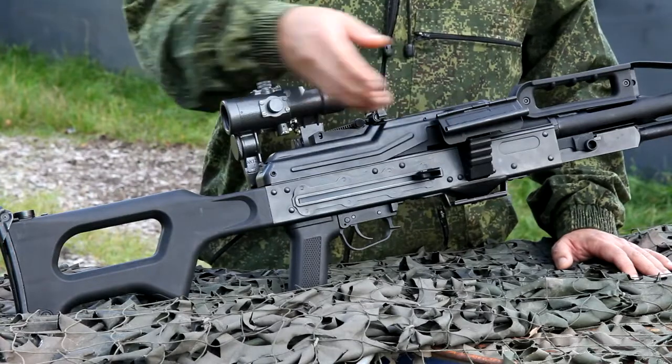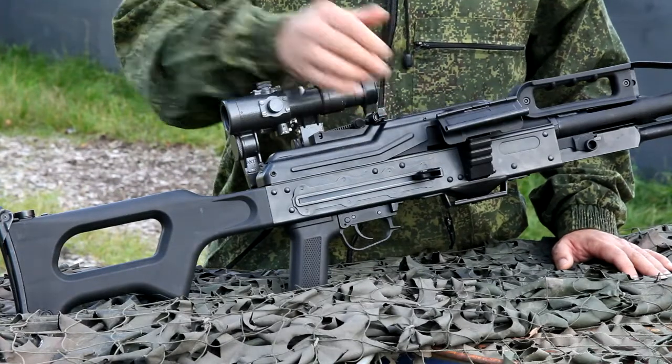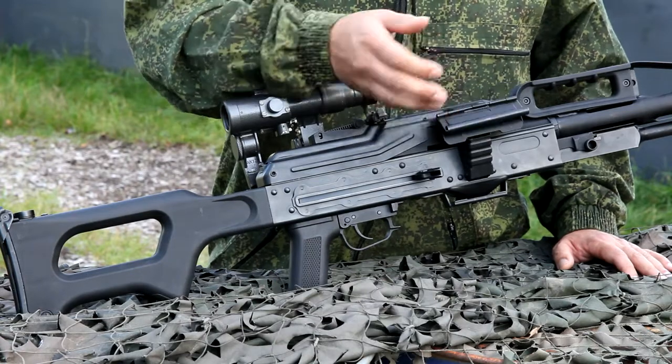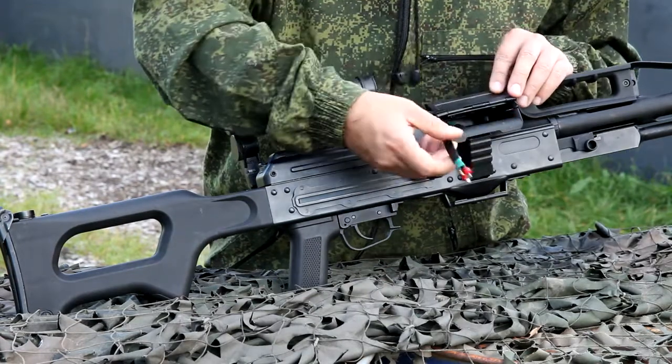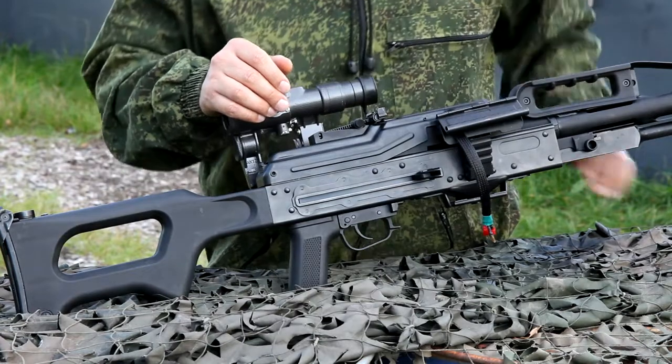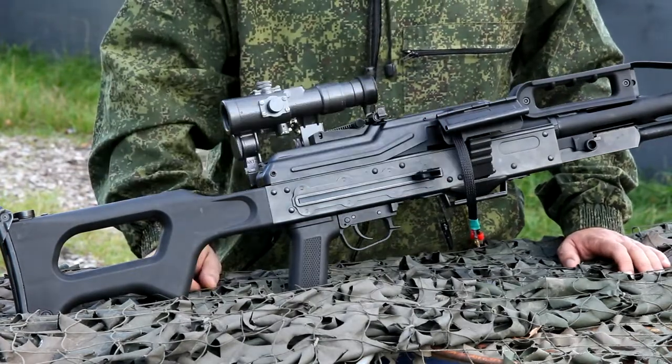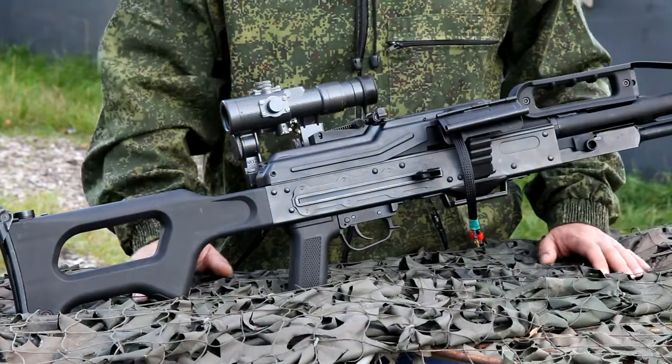Second element here is what resembles the opening for the fitting belt on the firearm. Underneath here you have the wires. These wires are going to the box magazine where the battery is located.